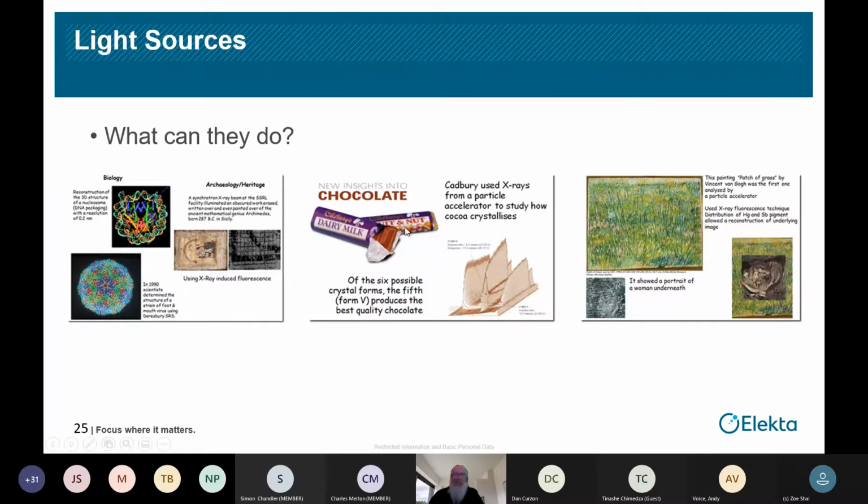Cadbury's did a project at Diamond, I think it was Diamond, looking at chocolate crystals. It says there are 6 possible crystal forms for chocolate, and only one of them tastes nice. So by doing that project and understanding what that is, they can now force the chocolate to always produce that 5th form of crystal.